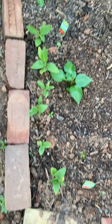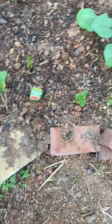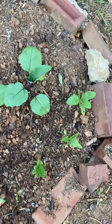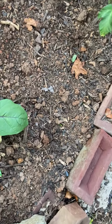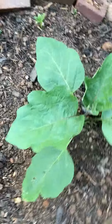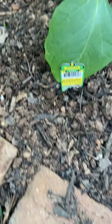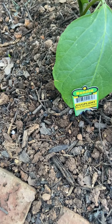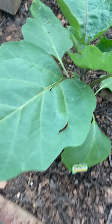And over here, some of the vegetables I showed you earlier is called the green. And over here, these are eggplant. It's called Japanese eggplant. And this one right here is tomato, and this over here is another eggplant. But this one right here is black beauty eggplant.